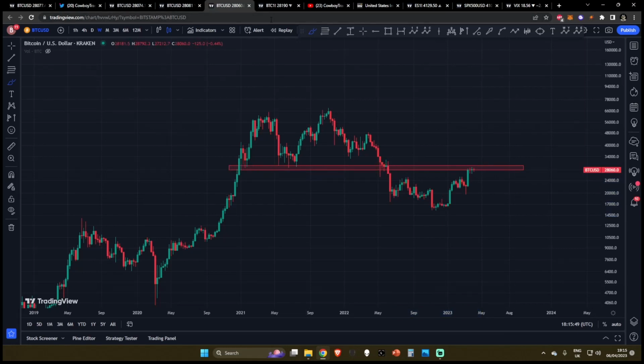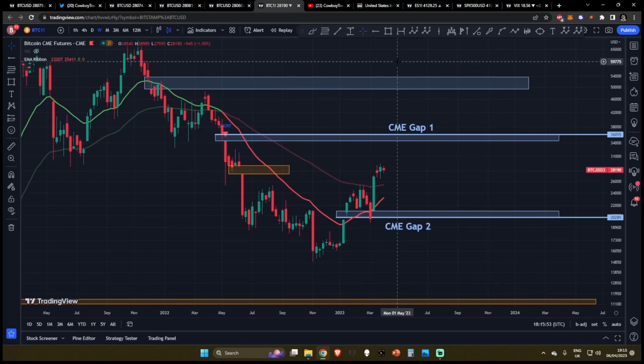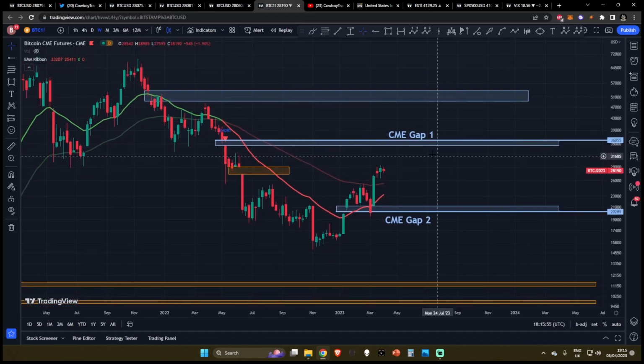So a lot of signals right now telling us we should move lower. And in the higher time frames, of course, there's really only two price targets to keep your eyes on. We've got a CME gap to the upside at 36,000 and a CME gap to the downside at 20,200.